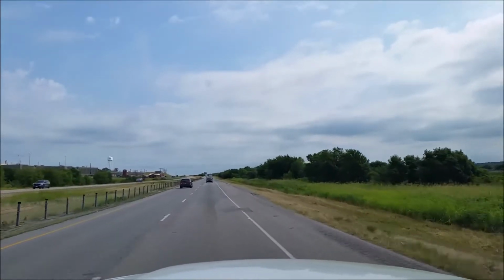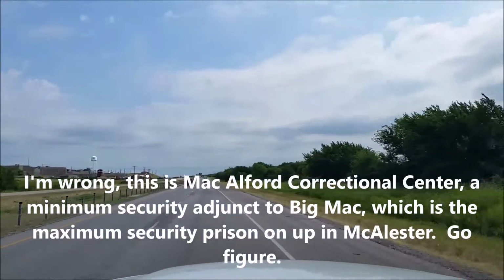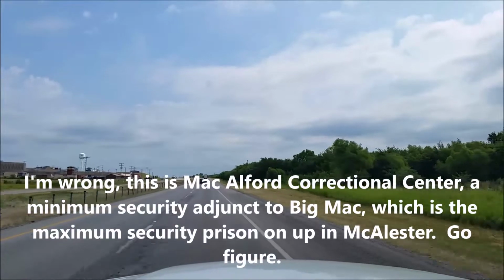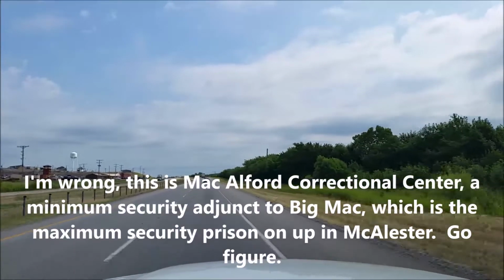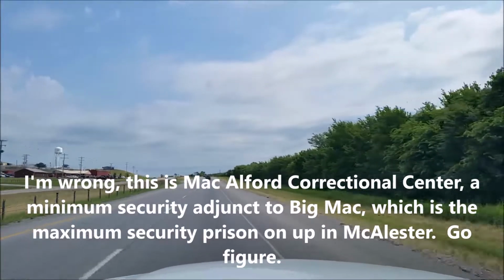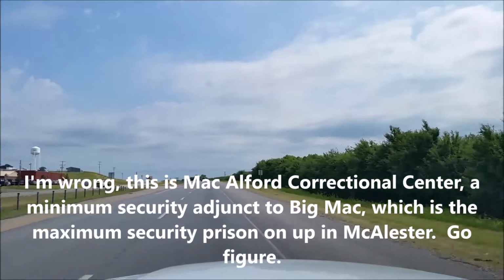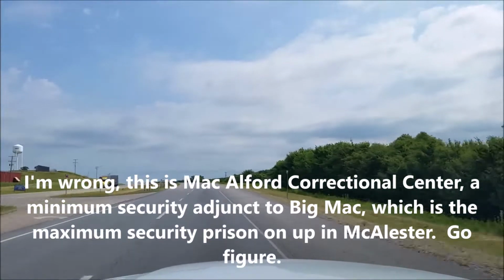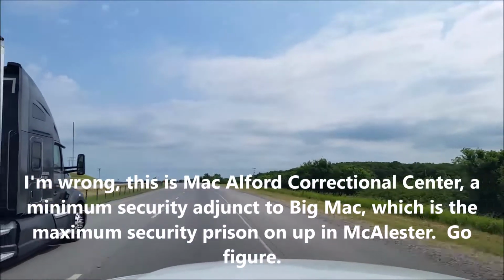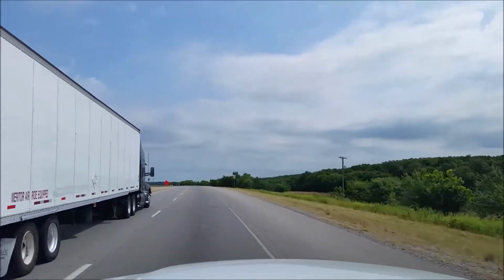One of Oklahoma's oldest prisons. It's been around a long time. Pretty much where they send the worst of the worst in Oklahoma is Big Mac.